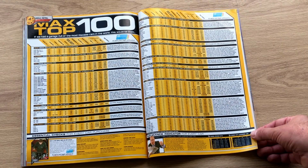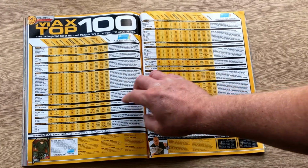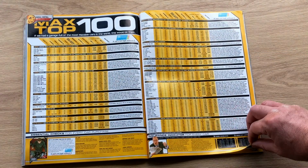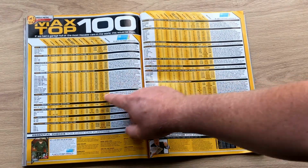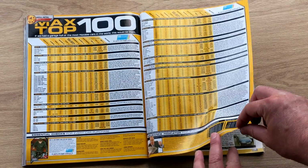Yeah, the Max Top 100, love this bit. Had the 46 BMW M3 made it in? Note. What about the Honda Civic Type R? It must have been there. Yes, it had. Damn. Dan wins again.